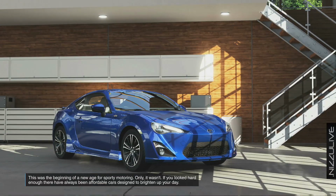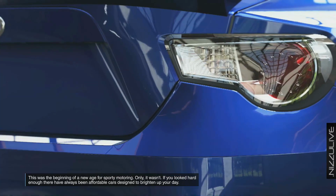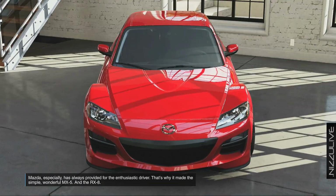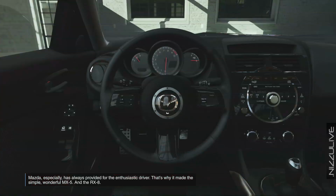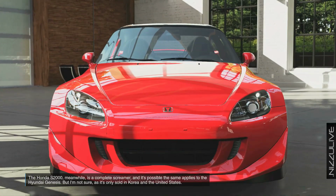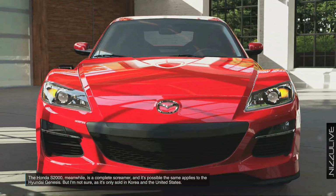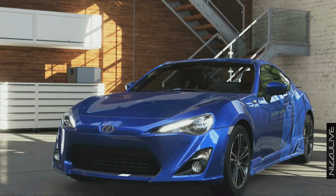This was the beginning of a new age for sporty motoring. Only it wasn't. If you looked hard enough, there've always been affordable cars designed to brighten up your day. Mazda especially has always provided for the enthusiastic driver. That's why it made the simple, wonderful MX-5 and the RX-8. The Honda S2000, meanwhile, is a complete screamer, and it's possible the same applies to the Hyundai Genesis. But I'm not sure, as it's only sold in Korea and the United States.